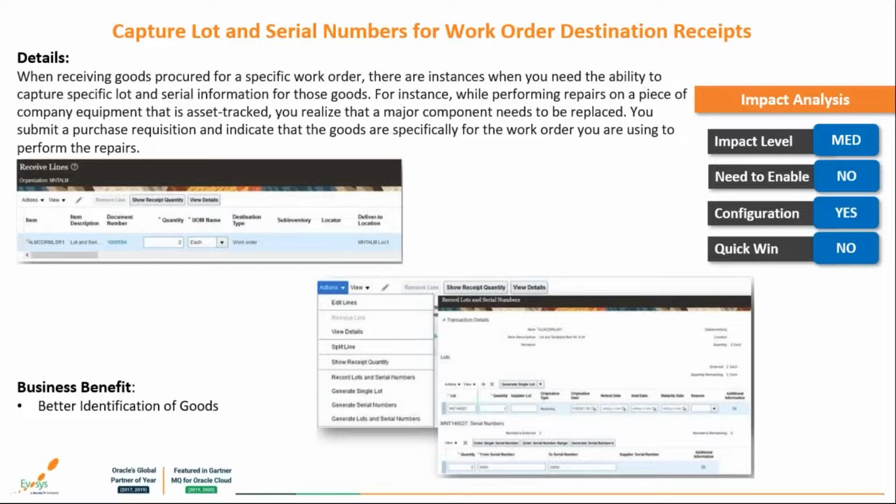And we have also given an example here that if we place a requisition for a machine part, which is basically damaged, then while receiving it, we can specify the lot and the serial number details to identify the products more effectively. So these are the screenshots mentioned here. In the receive lines, we can receive the goods and click on actions and enter the lot and serial number details. So this basically improves the identification of goods as the business benefit. We'll be able to identify goods in a better way and receive them by adding the lot and serial number details.